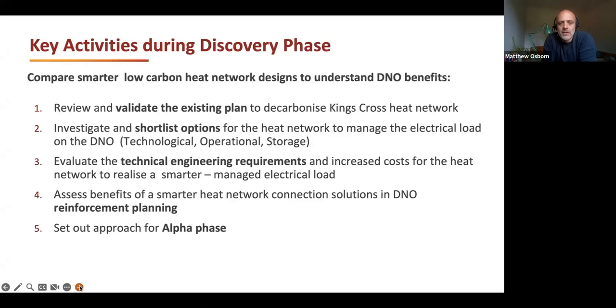So the aim of discovery was to compare how different low carbon heat network designs could work, and to help us understand what their impact would have on the DNO. And we did this through five key activities. We started by reviewing and validating the existing plans for the site. Then we investigated and shortlisted different options that are available for the heat network to manage their peak electrical loads. We looked then at the technical engineering requirements needed to realise a smarter and more managed electrical load. And the next activity was to assess the impact that these different design solutions would have on DNO reinforcement planning. Finally, we started to look at our alpha phase. Next slide, please.